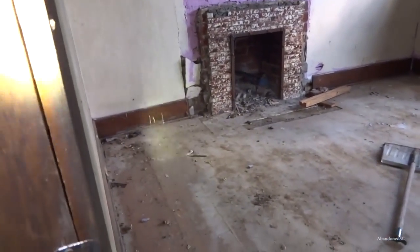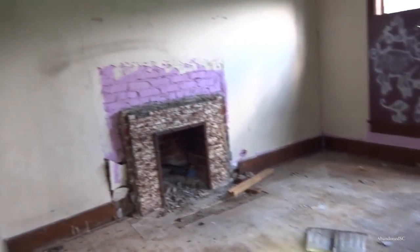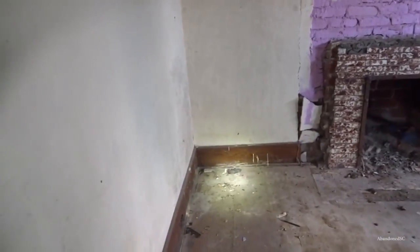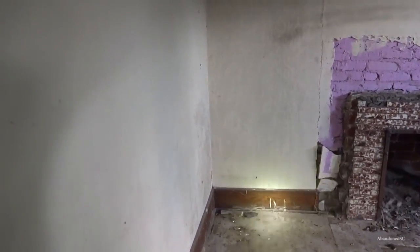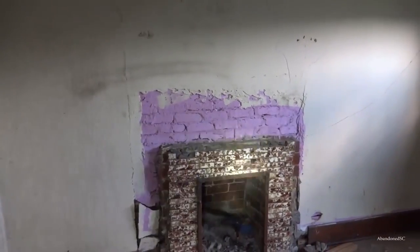Snow shovel laying on the floor. I don't know what that is. It looks kind of like it might have been some dead bat carcasses or something over there. Not real sure. You can definitely hear that highway in here quite well. Somebody robbed the fireplace mantle there.